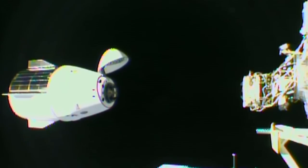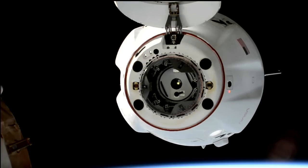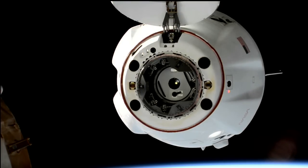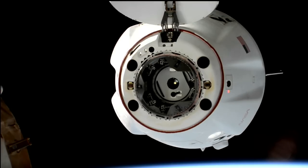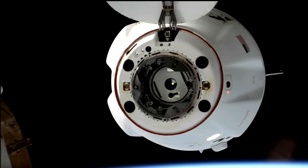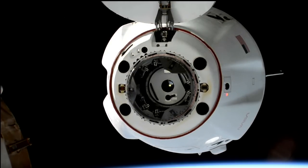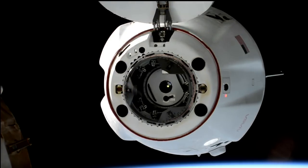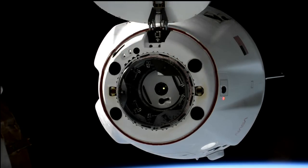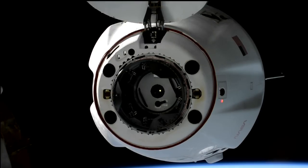As Dragon is slowly approaching, we did hear a call for a crew hands-off point. That is where the spacecraft is about 2 meters away from the docking port, and that means that any aborts need to be initiated by Dragon's flight computer after that point rather than by the crew. Then the vehicle will stand by for initial contact and capture, and then will be followed by a series of events to hard dock Dragon to the new port.